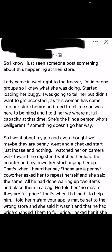That's when I heard her say, "Those are a penny." Coworker asked her to repeat herself, and she said the same. All he had done was ring up 2 items and place them in a bag. He told her, "No, ma'am, they are full price." That's when I beelined to help him. I told her, "Ma'am, your app is maybe set to the wrong store," and she said it wasn't, and that he had price changed them to full price.